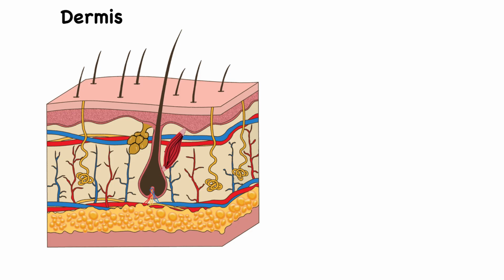Beneath the epidermis is a connective tissue layer called the dermis. It is composed mainly of collagen with elastic fibers, reticular fibers, and fibroblasts. Unlike the epidermis, the dermis is well supplied with blood vessels and has sweat glands, sebaceous glands, and nerve endings. Hair follicles and nail roots are also embedded in the dermis. The dermis itself consists of 2 layers.